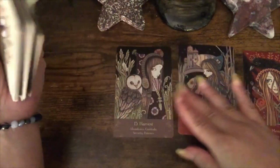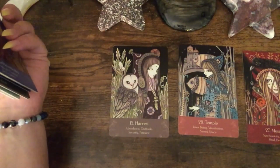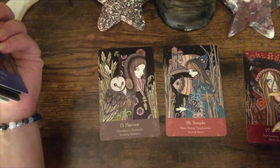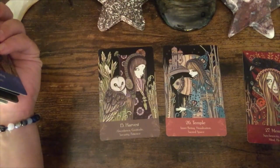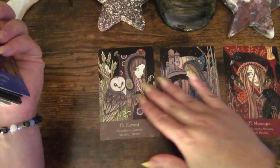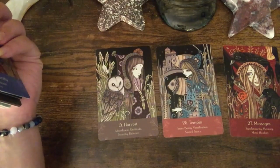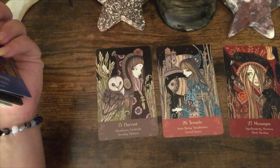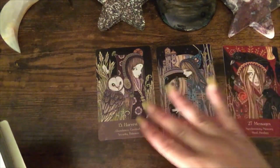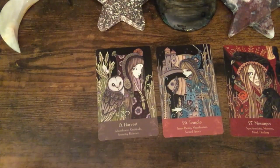Here we are. So Spirit has for me harvest, abundance, gratitude, security, patience. That's something I'm working on right now, which is funny because I work full-time as well as doing readings and doing my YouTube channel. Temple, inner being, visualization, sacred space. I need to get back to that because I have been working a lot at my 9-to-5 job, and I need to take time for me, for my sacred space, for my rituals. Messages, right? Because I am connected. Synchronicities, memory, mind, healing. I love this for myself. It's like, yes, work on your abundance and the things you want to create, but don't neglect your spiritual self is what I'm getting for myself.